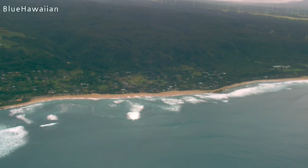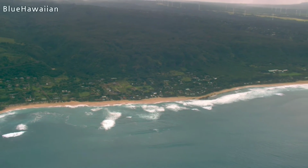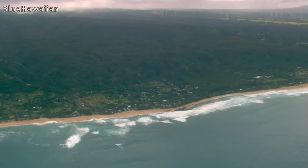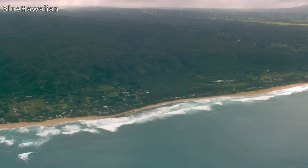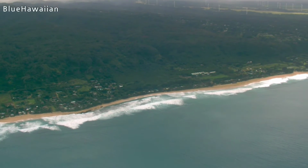Your island hops. Blue flies out of all the major islands: Maui, Kauai, Big Island, out of Waikoloa and Hilo. Hilo is closer to the eruption site. You can even go from Maui to Molokai.